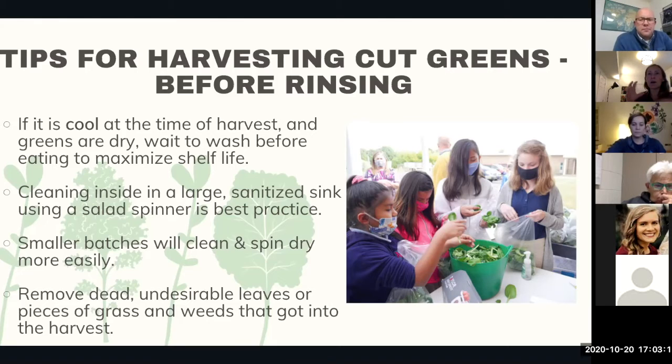You can harvest them either into the individual bag that a student's going to take and keep their own, or you can do a bulk harvest and then bag it. And it's always a good idea to have a more mature set of eyes assisting in this process to look for dead or yellowed leaves that, one, you're not going to want to eat, and two, they're already starting to decompose essentially.